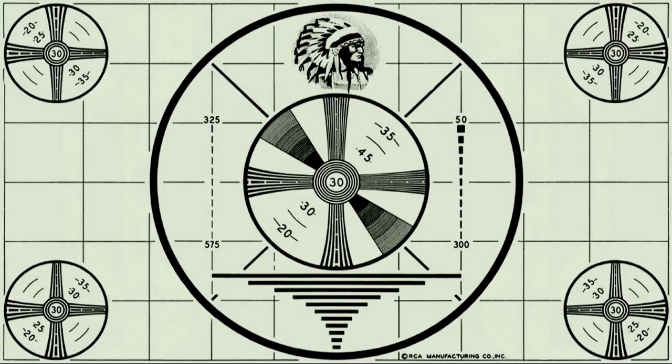Okay, how are we doing with the projector? Good with that image? Fantastic. Appreciate that.